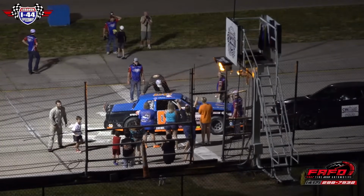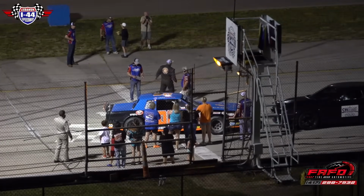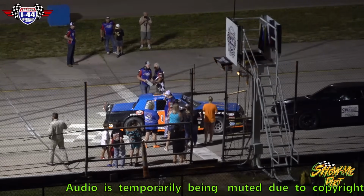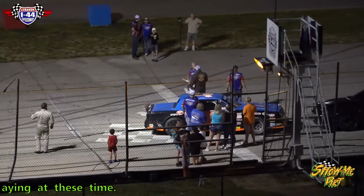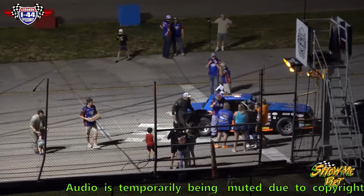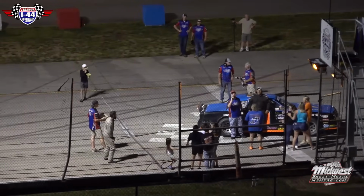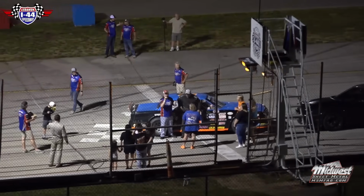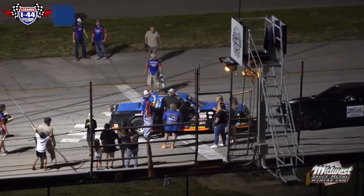Top Street Stock feature winner, the 00 of Chris Johnson. Steering wheel drop. I said, Chris, awesome job. He said, I don't think I had the car for tonight. He did, he had the car. And I'll tell you what, he might have not had the car, but he had the drive. What we've seen him do on the racetrack there through lap traffic, absolutely amazing, Chris.